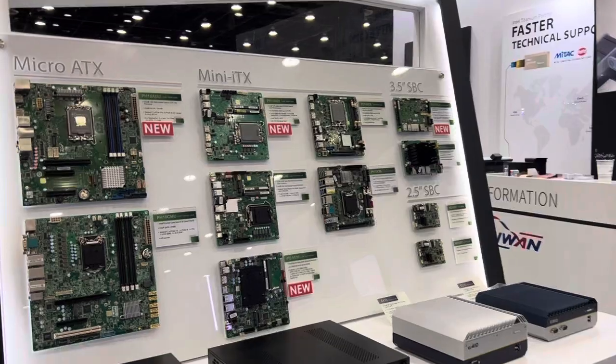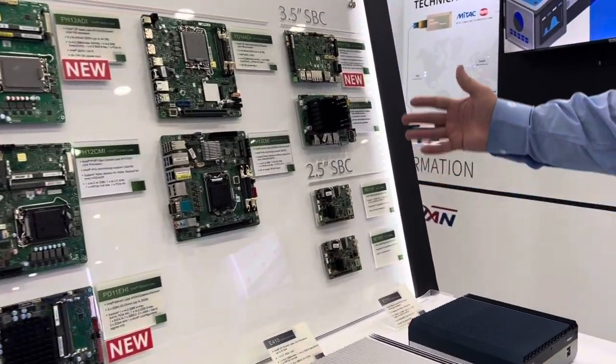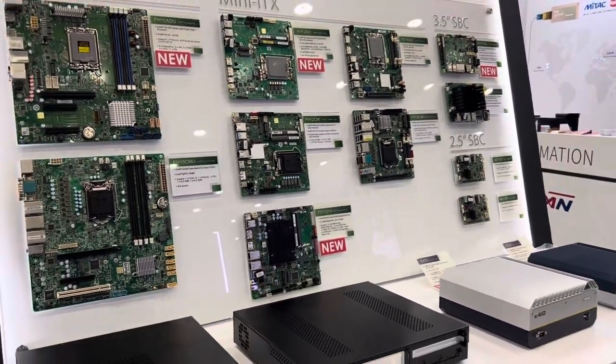These are some of our many building blocks. You can see a 2.5-inch SBC all the way up through the micro ATX motherboards. These are some of many.